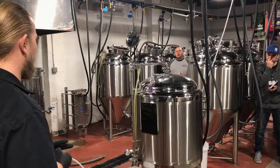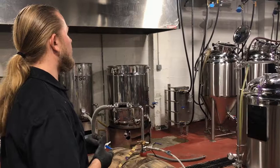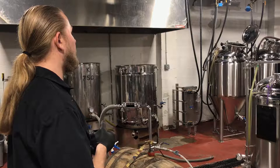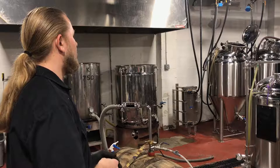Doesn't adding the cocoa too early increase bitterness? It could, I guess, depending on what you're using. I don't think you get much bitterness from cacao nibs. Straight Out of Paramore aged on cacao nibs for the entire time it was in the barrels. But then that would make it impossible to get out of the barrel. You can rinse it out. Maybe.